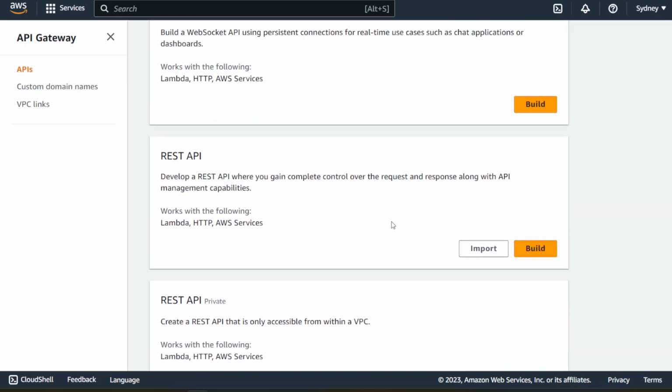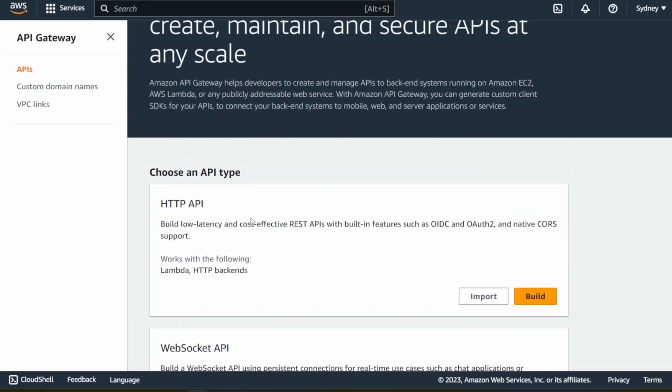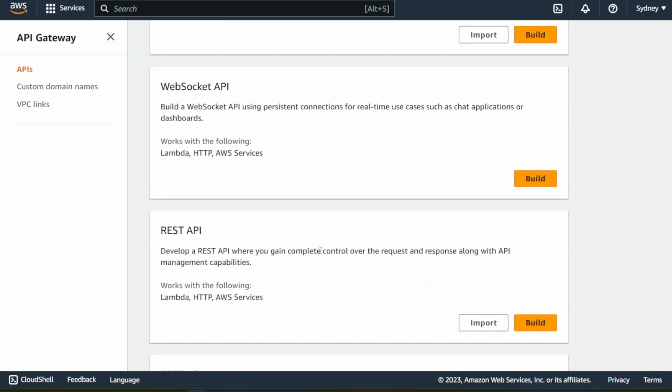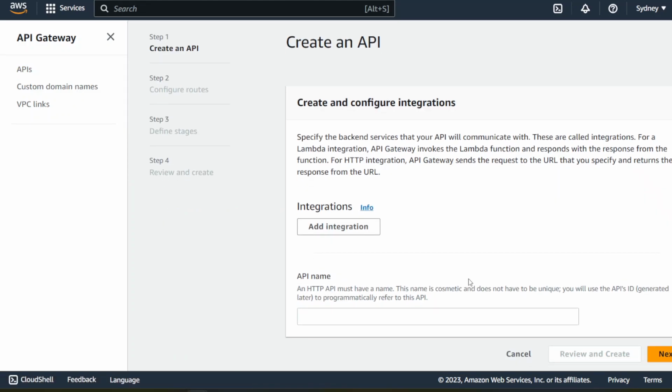What's the difference between REST API, WebSocket and HTTP API? Build low latency and cost-effective REST APIs with built-in features such as OIDC and native core support. How about this one? We gain control over the request. So I believe let's just use this one. Create an API. Read customers API. Next.